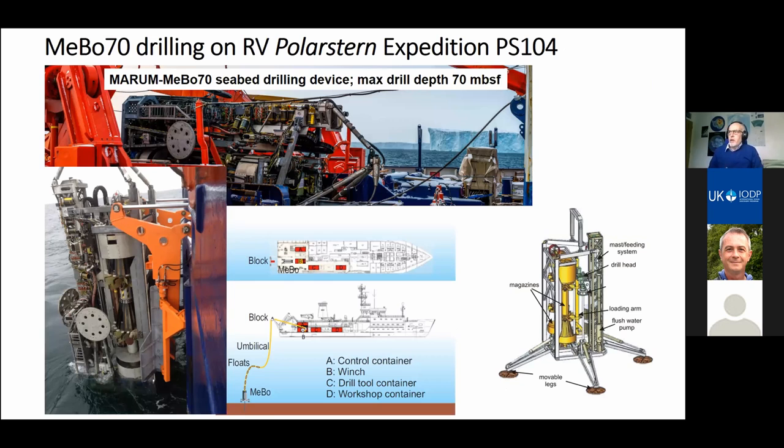So this is a slide about the operations on board. So the Polarstern is a pretty large research vessel, much larger than most of us in the UK are used to working with. It's 118 meters overall length. But even on a vessel of that size, the MeBo or RD2 would be the same. It's got quite a large footprint in terms of the amount of deck space it's going to take up, from the drill itself, its winch, its control cabin, and various other containers with tools and spares that you need.